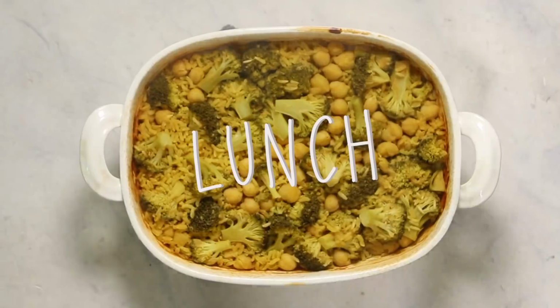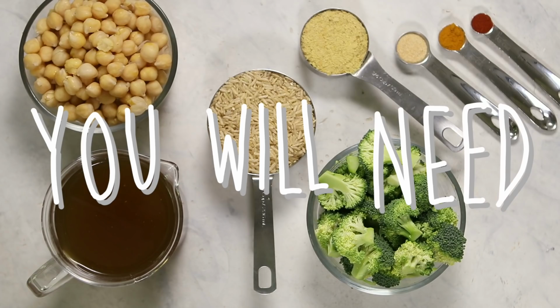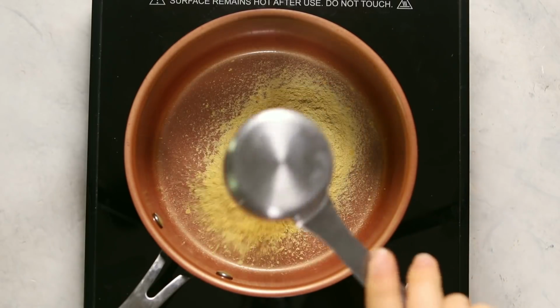Then for lunch, I was filming recipe videos today, so I had some of this broccoli cheddar casserole. I was so excited to make this. It's a dump and bake casserole, so you actually cook the rice in the oven.